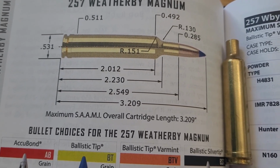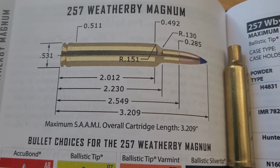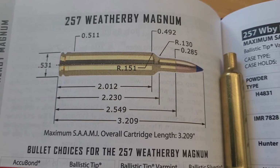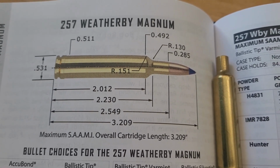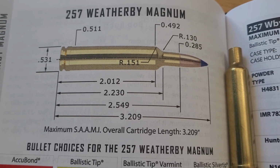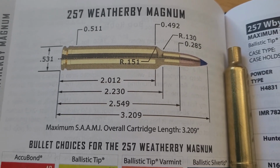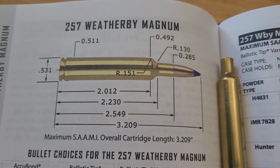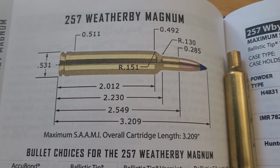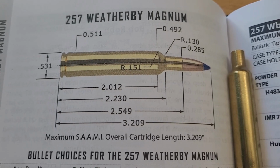So what does that do? Well, it increases the velocity and it decreases the pressure so that you can get that velocity up. And typically people will say, well, if you're going to have a bullet jump so much, it's not usually going to be as accurate as if you're seating it 20 thousandths off the lands. So it really is remarkable that all of the Weatherby cartridges are guaranteed sub-MOA, and that a lot of them are going to be shooting half-inch or even smaller as well.